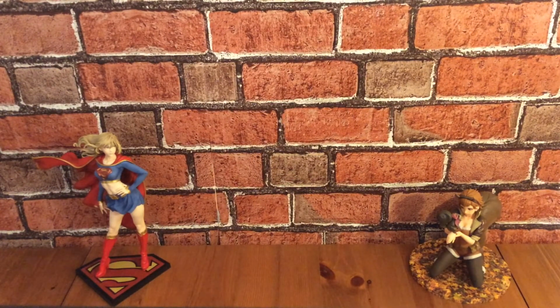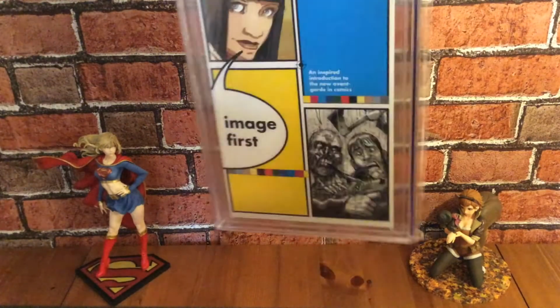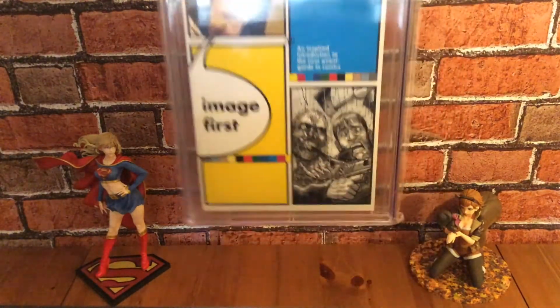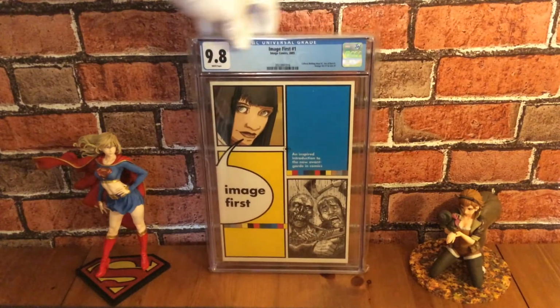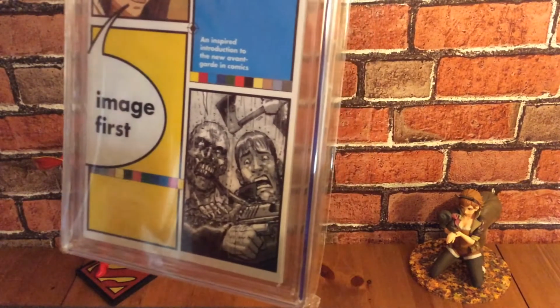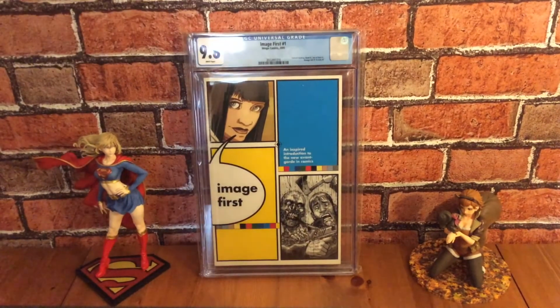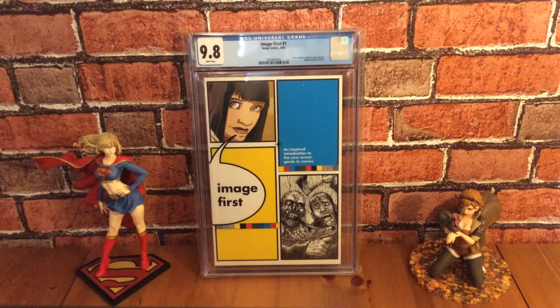Okay, so let's have a look. Next one, cool, this is a really thick, chunky case. This one is like half an inch thick, super chunky. It's a prestige format book, kind of like a trade paperback. This one is Image First, and it came out in 2005. It doesn't say which month, but I think it's probably the first ever reprint of The Walking Dead, and it also features Rick Remender's Strange Girl, the Luna Brothers' Girls, and Sea of Red.